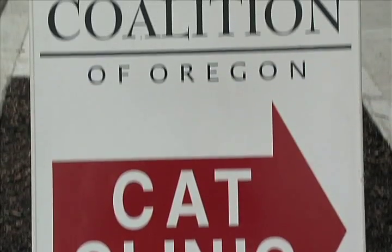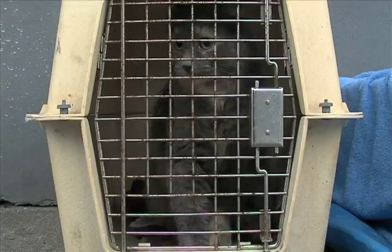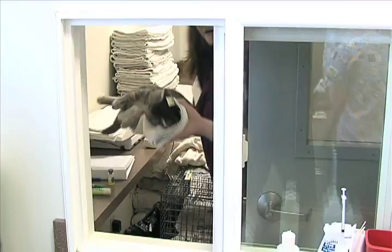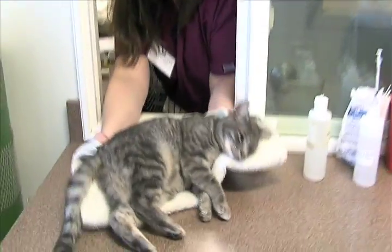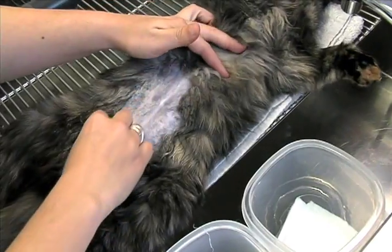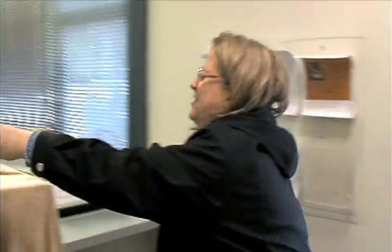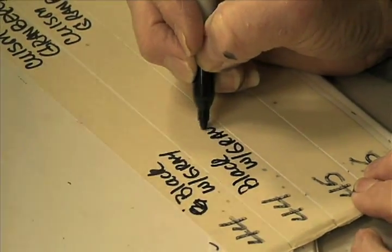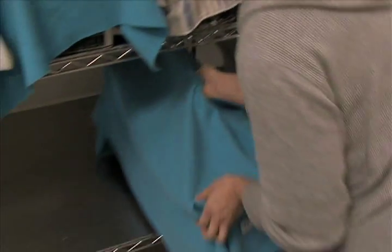You are at the Feral Cat Coalition of Oregon spay-neuter facility in Portland. We started spaying and neutering feral cats in 1995. Here comes a female. At the Feral Cat Coalition of Oregon, we really stress 3 simple things: trap, neuter, return. Hi. Good morning. So here we're bringing the cats to the clinic, checking them in. They take down information. They want to make sure not to get cats confused. So they've got a way of labeling the cages and the cats and to make sure that I get back the right cat.